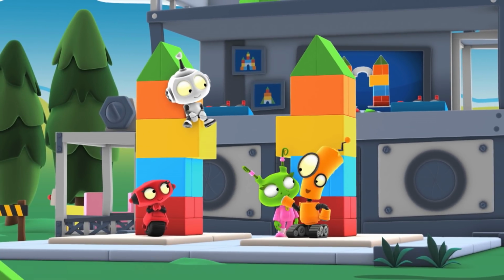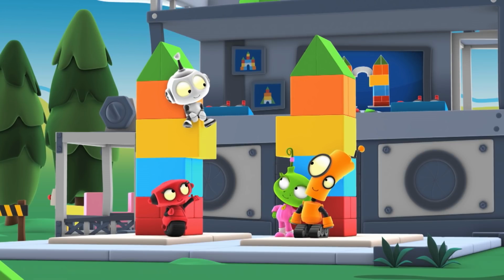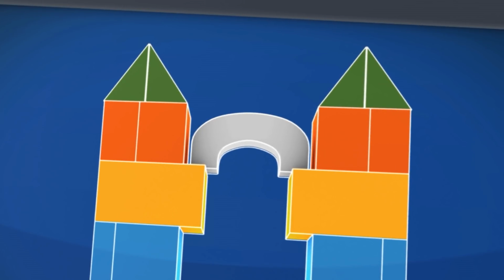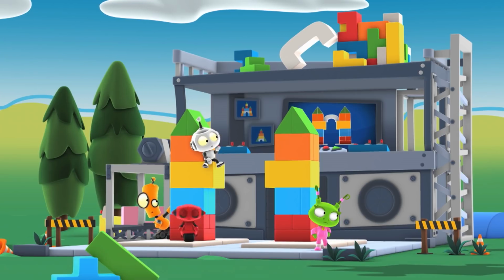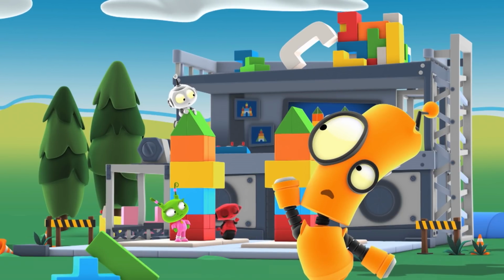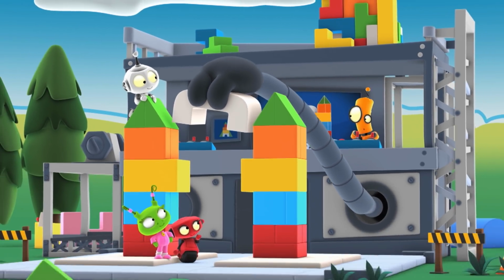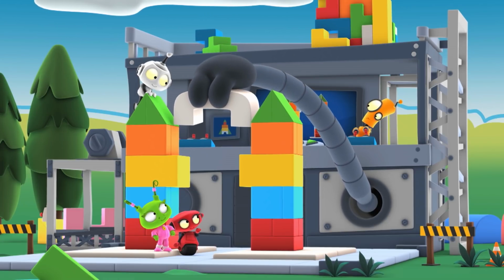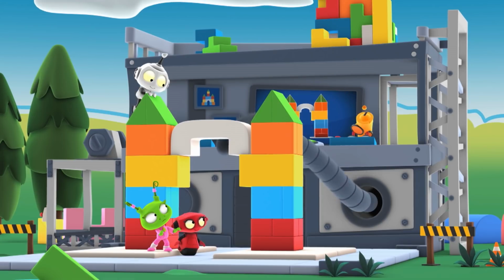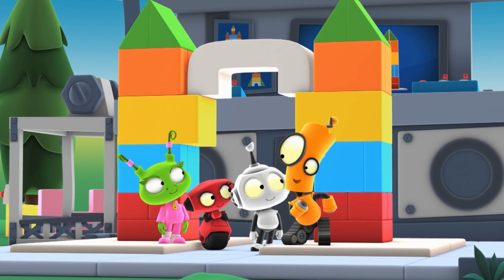Perfect! We did it! We built a tower! One that stays built and doesn't fall over! And all that's missing is the piece that connects them. According to the picture, all we need is a small white piece shaped like an upside-down letter U. Orbit. Slowly. Just a little more. Yay! You were right, Rob. Building towers is fun. Yeah, it's even more fun than knocking them over.